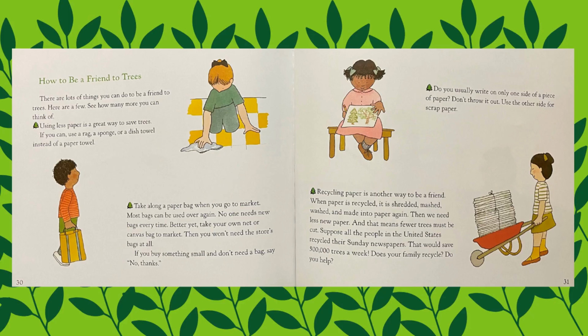How to be a friend to trees. There are lots of things you can do to be a friend to trees. Here are a few. See how many more you can think of. Using less paper is a great way to save trees. If you can, use a rag, a sponge, or a dish towel instead of paper towels. Take along a paper bag when you go to market. Most bags can be used over again. No one needs new bags every time. Better yet, take your own net or canvas bag to market. Then you won't need the store's bags at all. If you buy something small and don't need a bag, say, "No thanks."